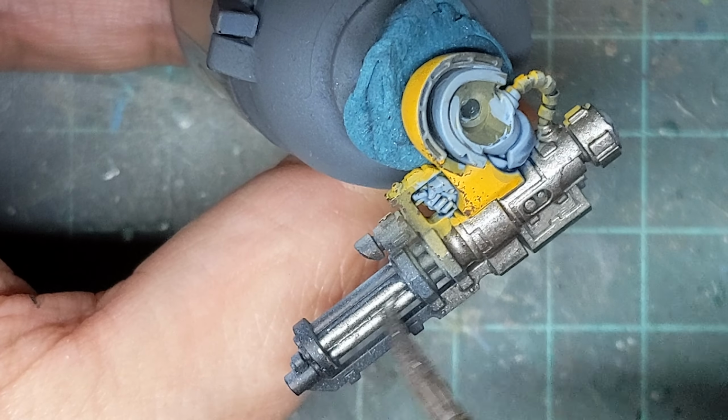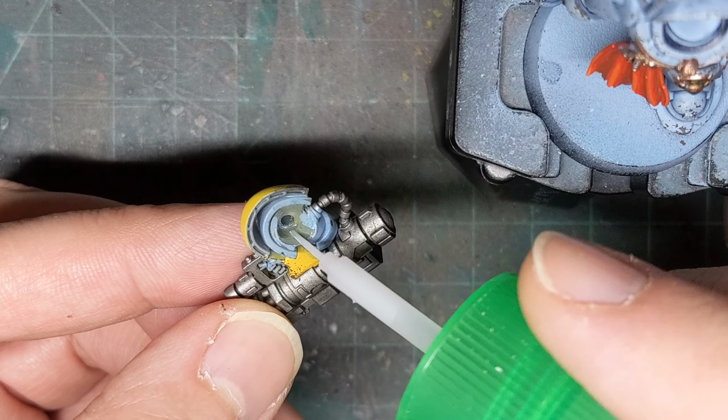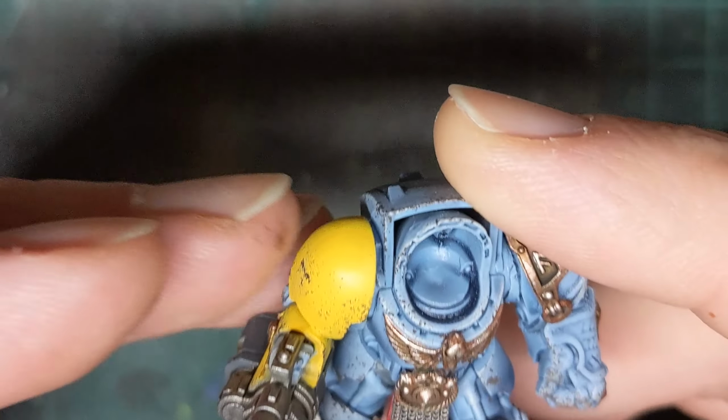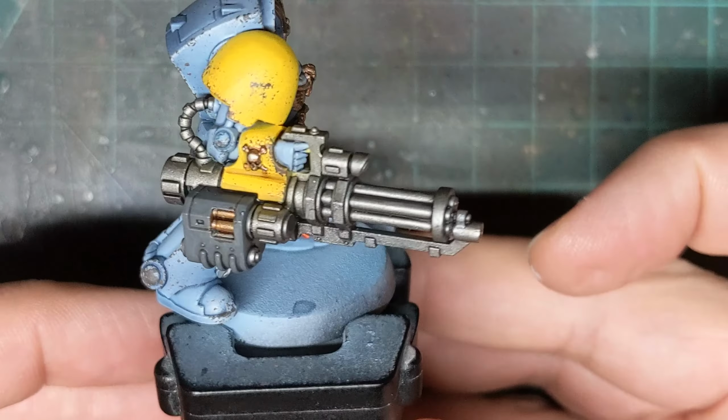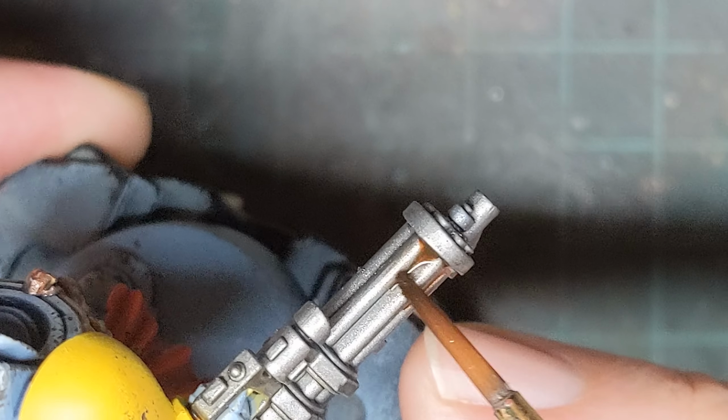Here, I'm just using Leadbelcher to paint all of the metallics on the guns, and in this case, the autocannon. Once I've got that set, I'll glue it back onto the model. Because this is plastic to plastic, I'll use Tamiya Thin. And then we want to do some heat effects here.